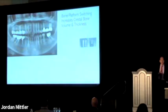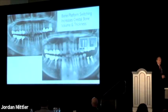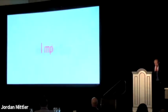So implant design is critical. Here's another case where I took out a tooth. There's one implant that was already there. I placed the second implant next to the immediate molar, and you can see that having that extra ring of bone increases the intercrestal bone thickness between the implants. Anyway, bone is like money. The more money, the better. So having more of that bone there is extremely critical. That is bone platform switching.